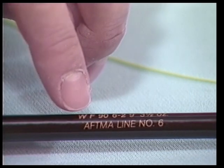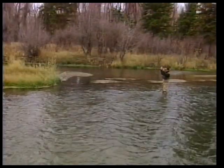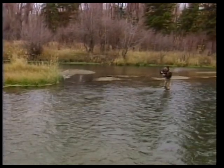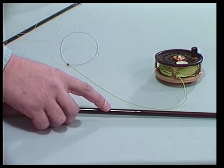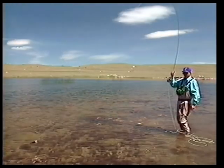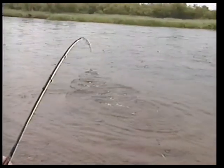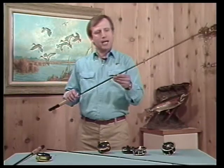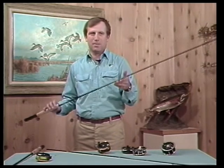Now this is really important. The rating system, it says AFTMA, line size 6. And rods start approximately at 2 weights and go all the way up to 14 weight. A 6 weight is a good all-around rod. A 5 weight, again a good all-around rod. 4 weight, you're getting down into your lighter line sizes, more spring creek type fishing. 7, 8 weights, more into your heavier bass fishing or steelhead fishing. But the main thing is to get a good rod, because that's probably the most important part of your equipment.